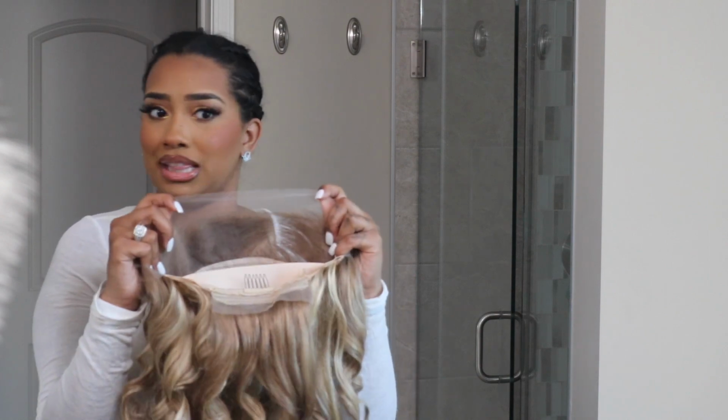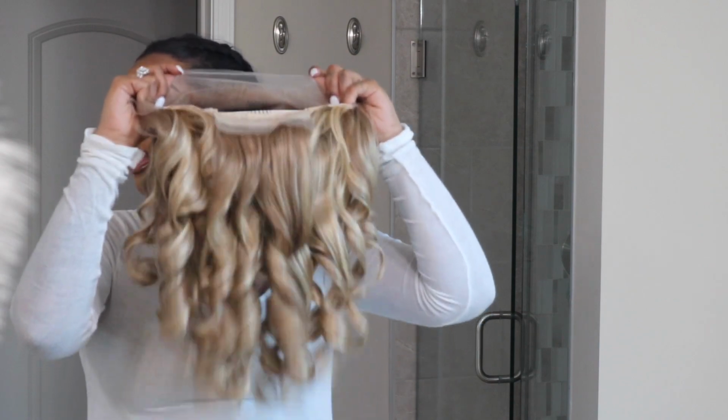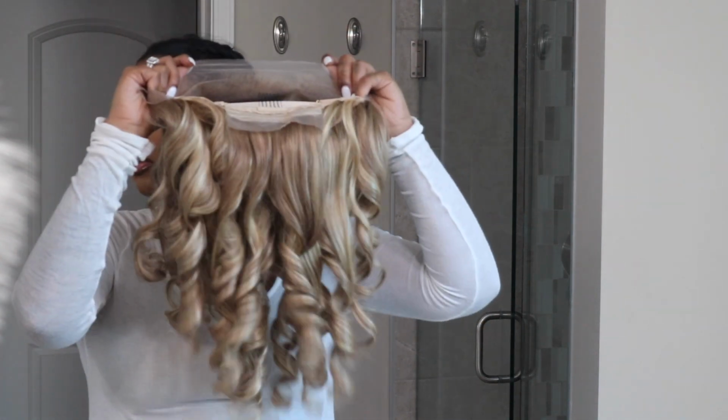All you gotta do is cut the lace. Look at the perfect curls straight out of the bag. Do you see how bouncy they are? Look.